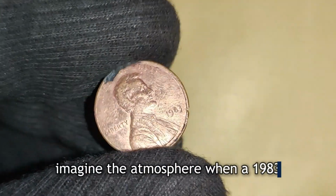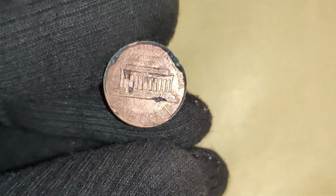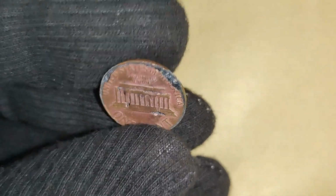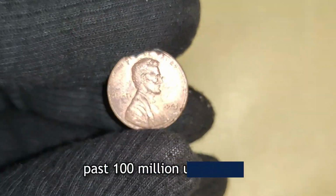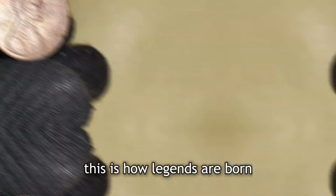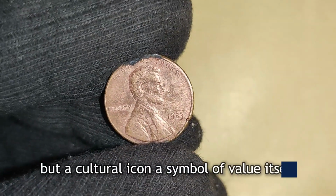Imagine the atmosphere when a 1983 copper cent crosses the block, the room filled with collectors and investors, the air electric with anticipation. The bidding begins modestly, perhaps in the hundreds of thousands, but quickly escalates as determined bidders drive the price higher and higher. The numbers flash on the screen, climbing past $1 million, past $10 million, past $100 million, until finally the hammer falls at a figure so staggering that it makes headlines around the world. This is how legends are born, not just in numismatic circles but in the public consciousness. The coin becomes not only a collectible but a cultural icon, a symbol of value itself.